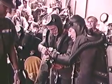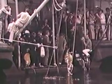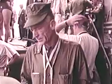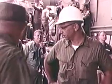SeaLab 2 proved that people could live in the open sea under pressure for extended periods of time. And those who took part have earned their place in scientific history.